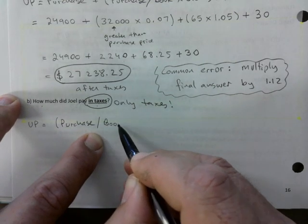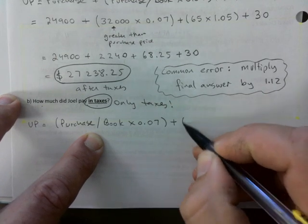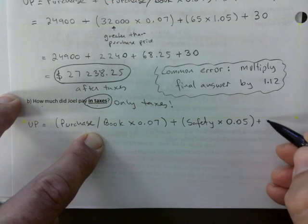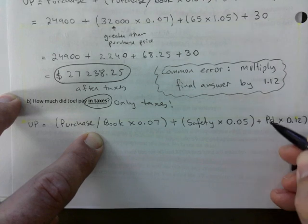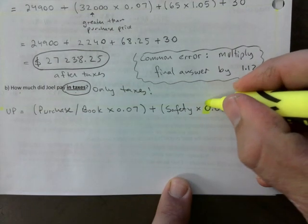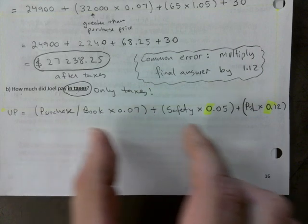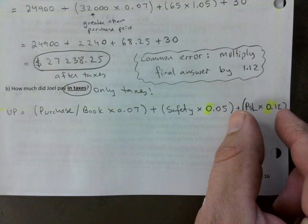Purchase / book times 0.07 plus safety, watch this, times 0.05, parts and labor times 0.12. That's how you would do it. Notice that I changed this to a 0 and this to a 0 from the original formula. This is already a 0, so it's okay. So you're going to figure out the PST, how much you paid for the safety in terms of taxes, and parts and labor in terms of taxes.